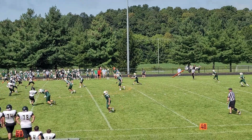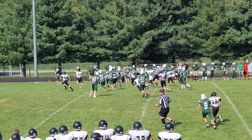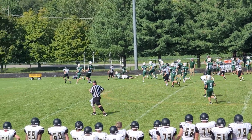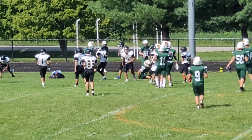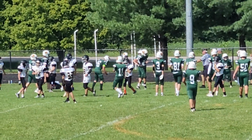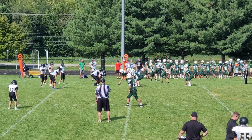High kick. I think he fumbled out of bounds. Kickoff by Gavin McNulty, number 36. All right, ball's in the 34. It'll be first and 10.